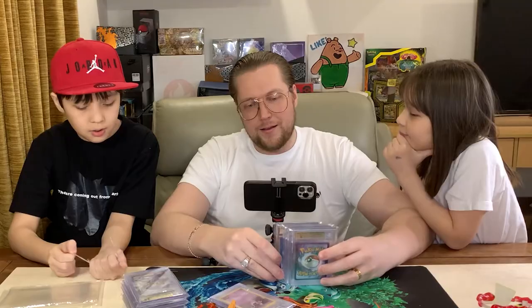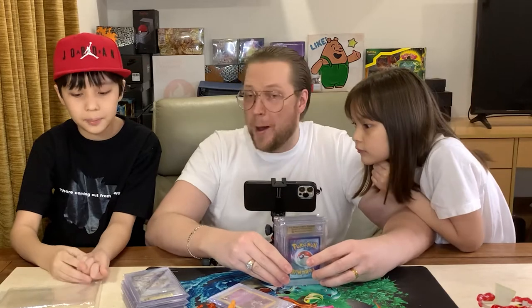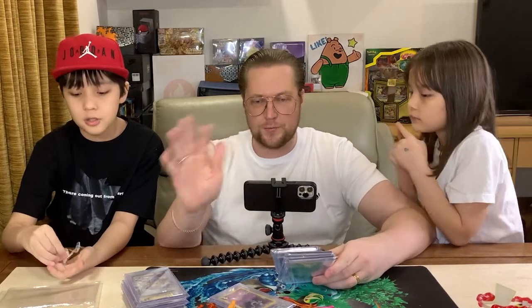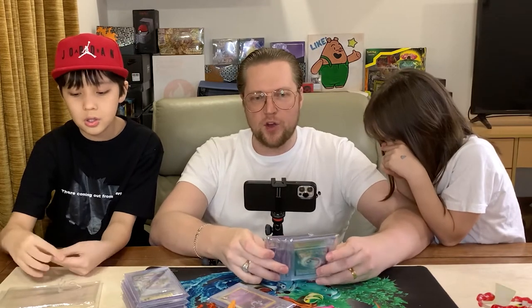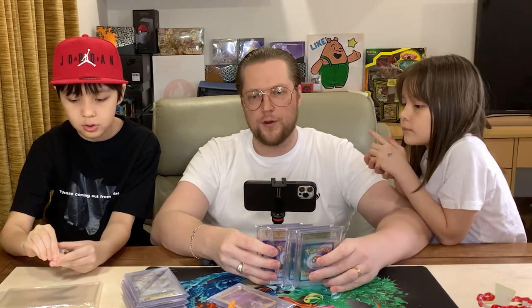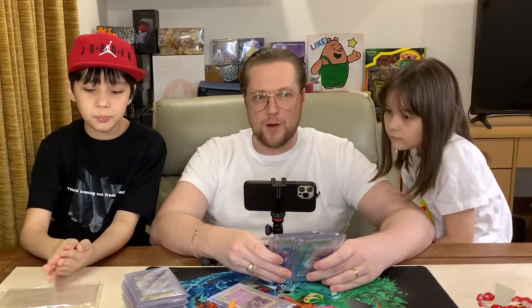But the cool thing was that the grading was literally 2 days. Yeah. So Beckett's premium is premium. So it's fast. The fastest we've gotten so far. And so far, again, we've graded a lot with PSA, we graded a lot with Beckett, we are trying to grade things with CGC. That's not really moving anywhere.